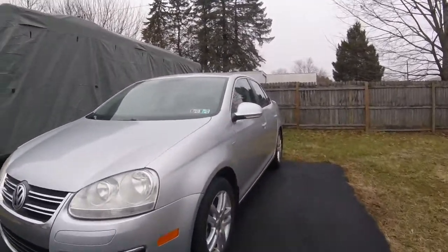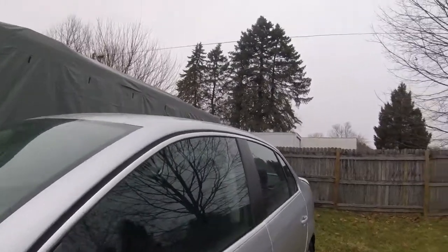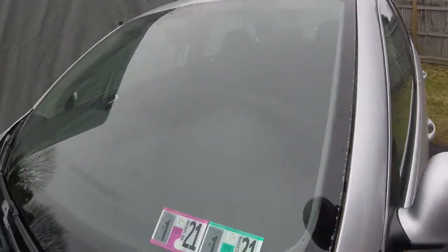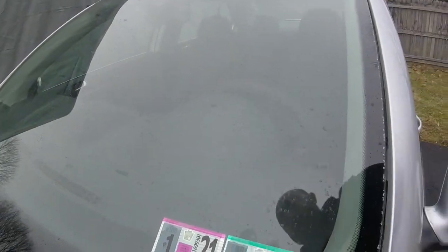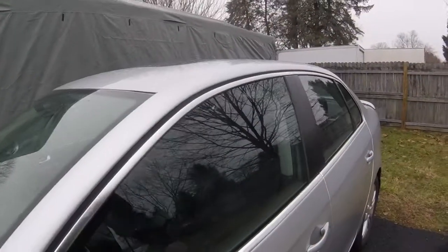But anyway, guys, I just wanted to let you know, we also did get it inspected. It's got fresh PA inspection and emission stickers, good till January of next year. So I got it inspected at my local dealership.